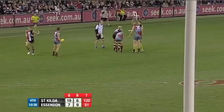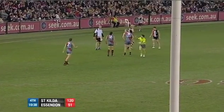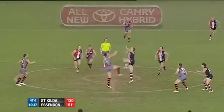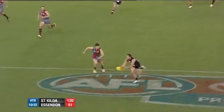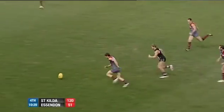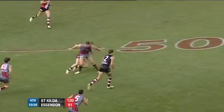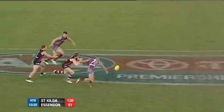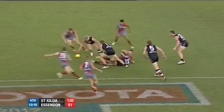St Kilda by 69. Have a look at this. Dyson wants to give the ball back to Riewoldt, but he's not facing him. The umpire says 50 metres. How can he give it back? Yeah, good point. That is unbelievable. Well, when you see Dyson's man running away, he's keeping one eye on him, and he was waiting for Riewoldt to turn around and accept the ball. And if he threw it on the back of his head, he would have paid 50. If he holds onto it, he probably paid 50. So that is probably not fair. But it makes absolutely no difference in the context of this game, because the Saints are in front.